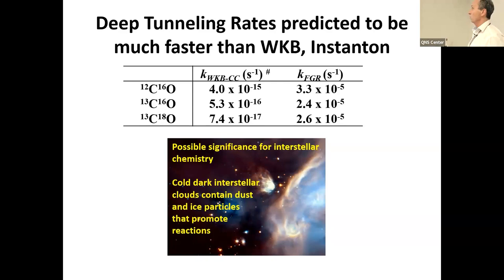And a lot of those chemical reactions that are invoked to explain observations of many, many polyatomic molecules that have been seen in the meantime involve some tunneling processes. And this suggests the basic chemical physics of tunneling might need to be revised. So that's bringing me to the end of my talk.